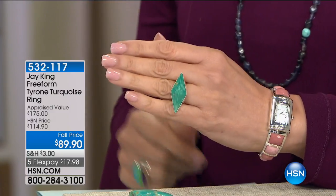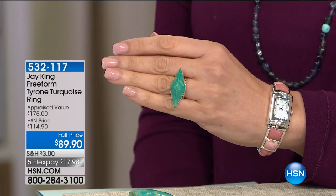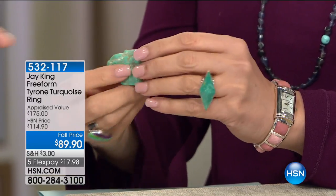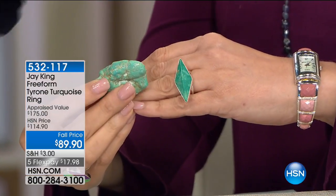So, you know, they find material, they don't find material. It's one of the more collectible American turquoises that they're still getting bits and pieces of. Like I said, this is actually what the material looks like when it comes out of the ground. Of course, they're all gonna be different.